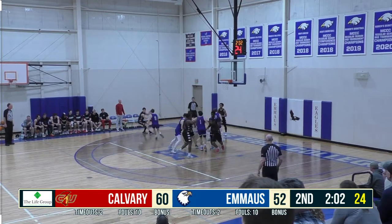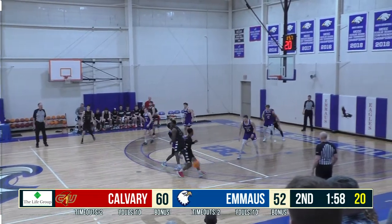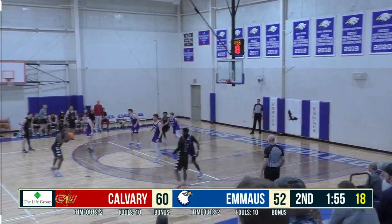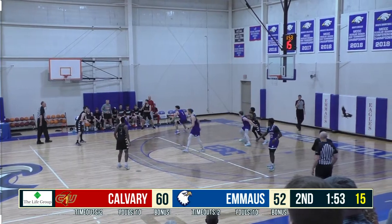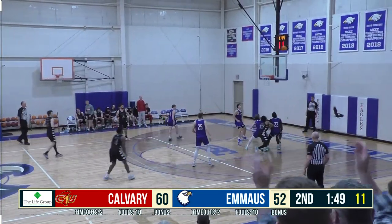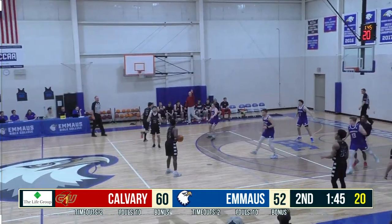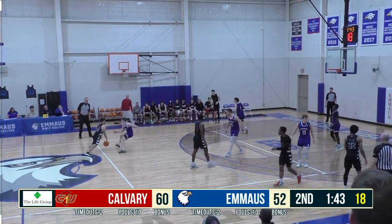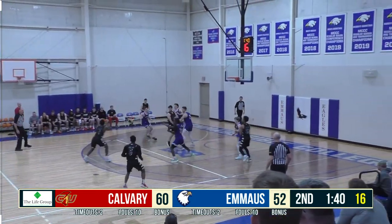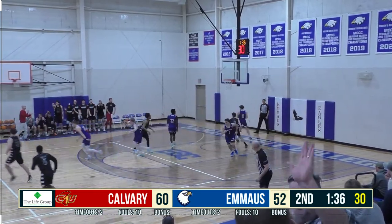They inbound it. Now I think they're going to stop a little bit. Now they pass around the perimeter. 18-footer is no good. Harper tried to get the rebound, he's pushed down. Calvary backs it out. Drives, stops, 16-footer is good.